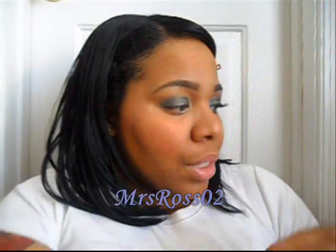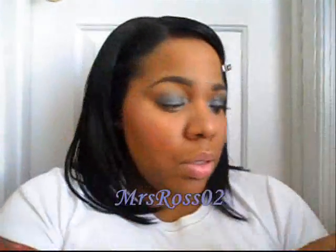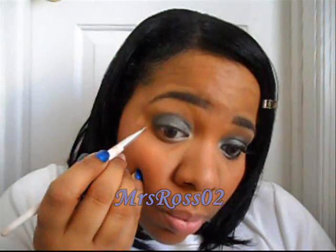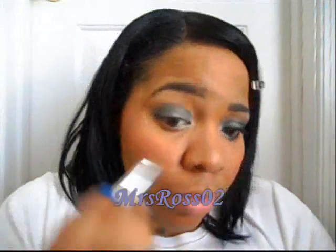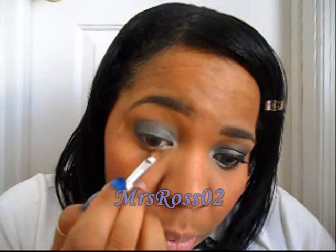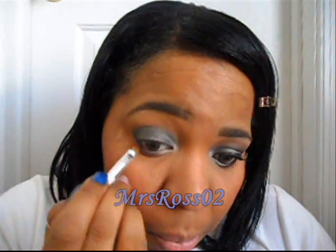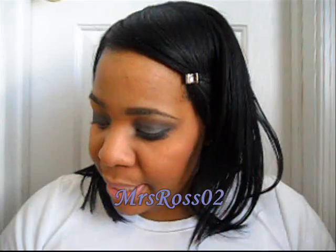And then I'm going to go back into that gray color to do the bottom lash line as well. Just going to meet it. So it should look like that. And now is the fun part, blending.